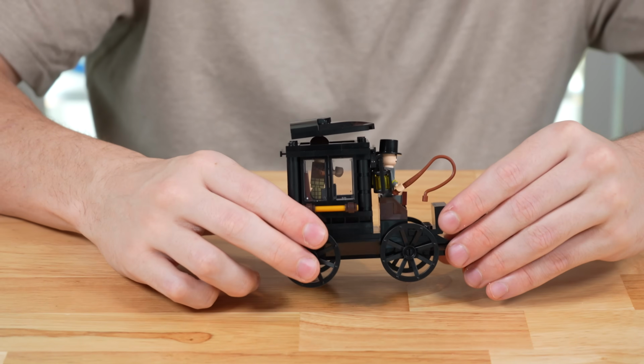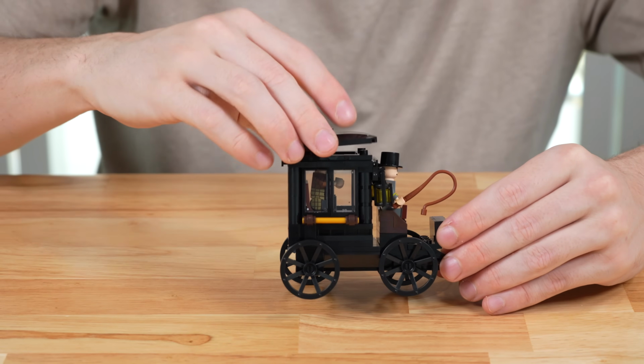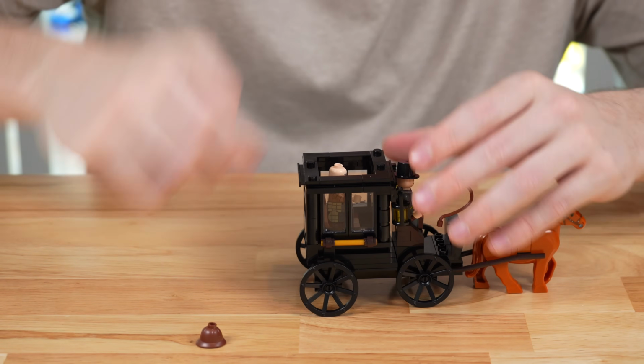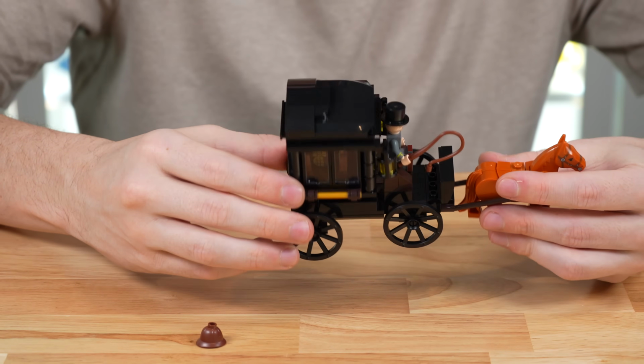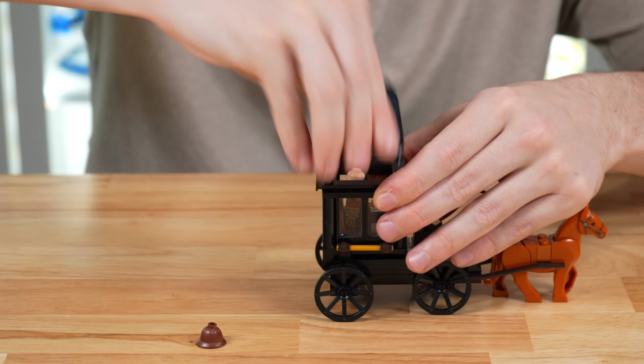Or we can connect the roof to his hat. I'm not sure. We could do that. I think we definitely have to take his hat off there though. There we go. Okay. It fits if he doesn't have his hat, so maybe you should put a different character inside of there. That's kind of a downside there.